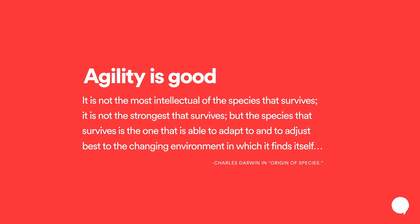This is a quote that I like by Charles Darwin, that it's not the most intellectual of the species that survives, it's not the strongest, but the one that is able to adapt and adjust to a changing environment. So one that has an awareness of the environment that it's in and can adapt and change and meet whatever the changing needs are that it finds itself in.